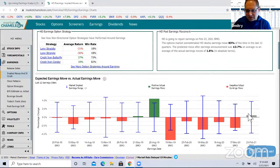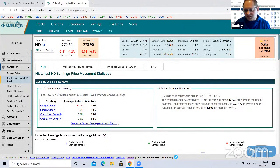So let's take a look, though, at what it does on average, because on these two particular days it broke through the expected move, but most of the time it's within there. So here are the longer term statistics for the last 12 quarters. 83% of the time, the straddle overestimated the move. In other words, the implied move heading into earnings was higher than the actual realized move. On average, the straddle heading into earnings, the implied move was 3.7% in either direction. That compares to a realized move in either direction of 1.8%. So there's almost a 2% differential between implied and realized.